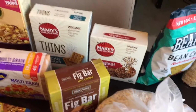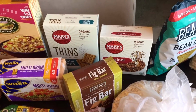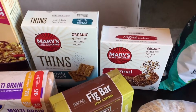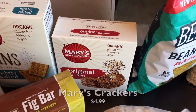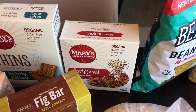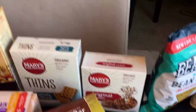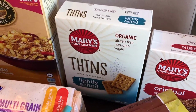And I was glad that they actually had the Mary's crackers. Those I have found at Whole Foods, but I have not really found them anywhere else. And these, of course, are really good for you. They are vegan, too, for us. And I will say the original Mary's crackers here, I don't love them on their own. They're okay, but you kind of get sick of them. But I really like them with hummus. I think it's good. And then I have not tried these ones before, so thought we'd give those a try too.